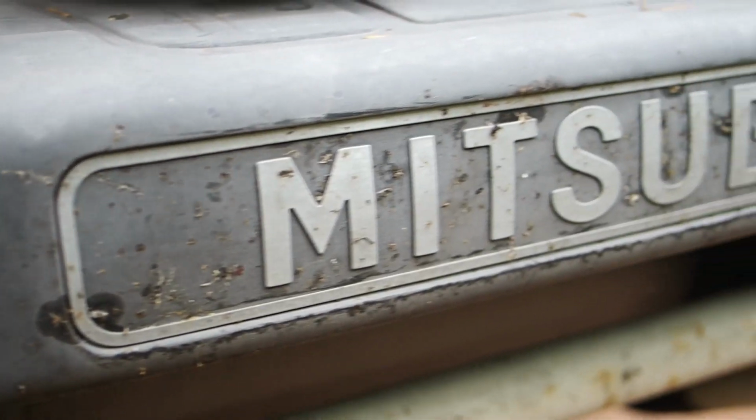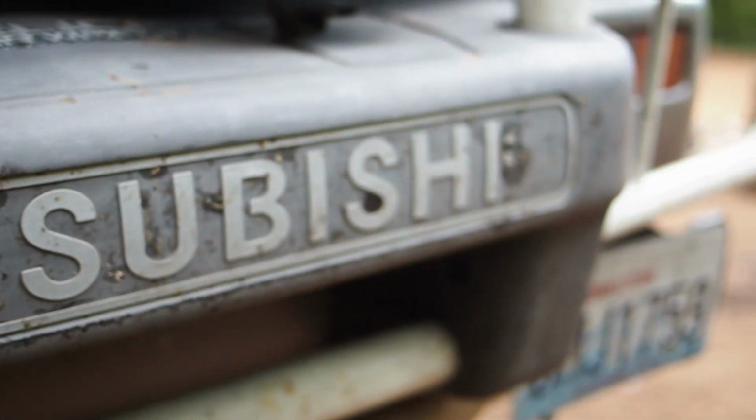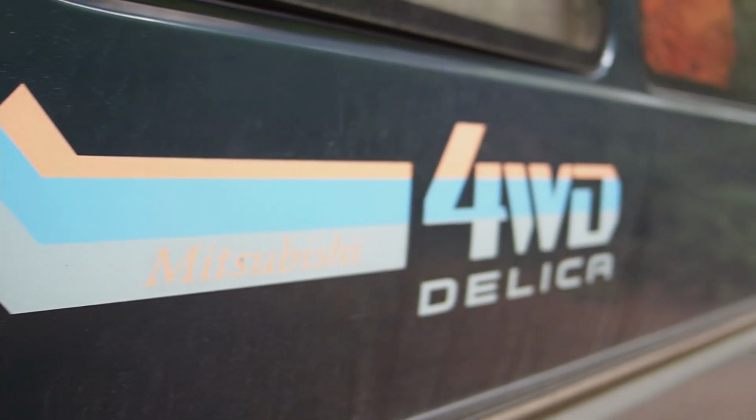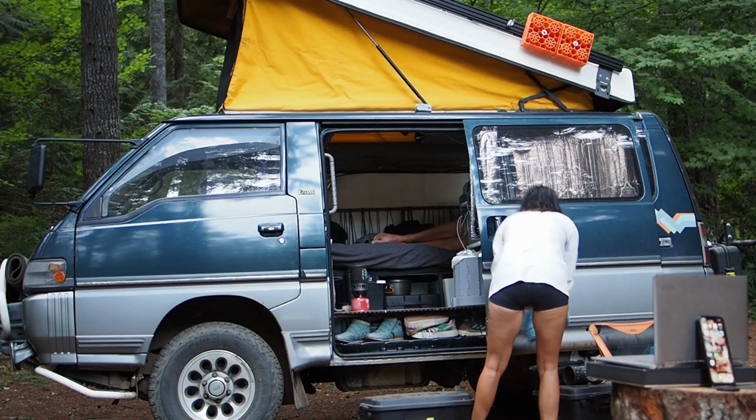Now, I still really liked the look, the size, the 4x4 capability, and the fact that Westfalia Synchros were diesel. So I wondered if I could find all those attributes in a different brand and model. I just decided to Google vans that look like Volkswagen Westfalia Synchros, and I happened to stumble upon the Mitsubishi Delica van. This is specifically a 1991 Mitsubishi Delica L300, and it's got this almost bus-like, boxy kind of style to it.